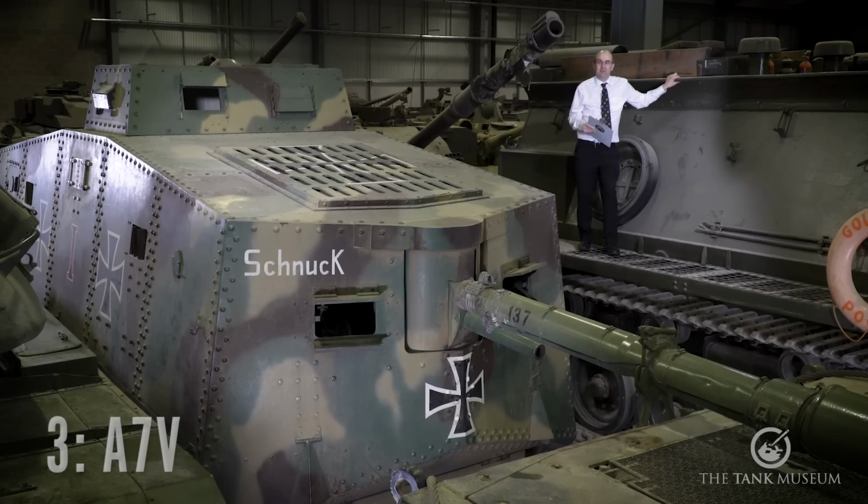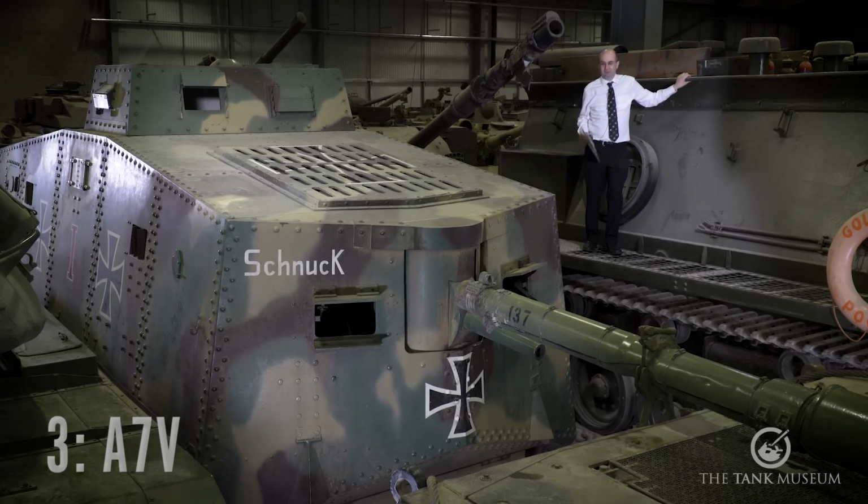Number three on my bottom five tanks list is the A7V. And that's because my next cardinal sin, my next unforgivable feature of a design process, is failure to manage requirements. Now, arguably the key role you must play in any major technology project is controlling the scope and requirements of what you're trying to achieve in the first place. And when that process goes wrong, you get something that looks exactly like the A7V.